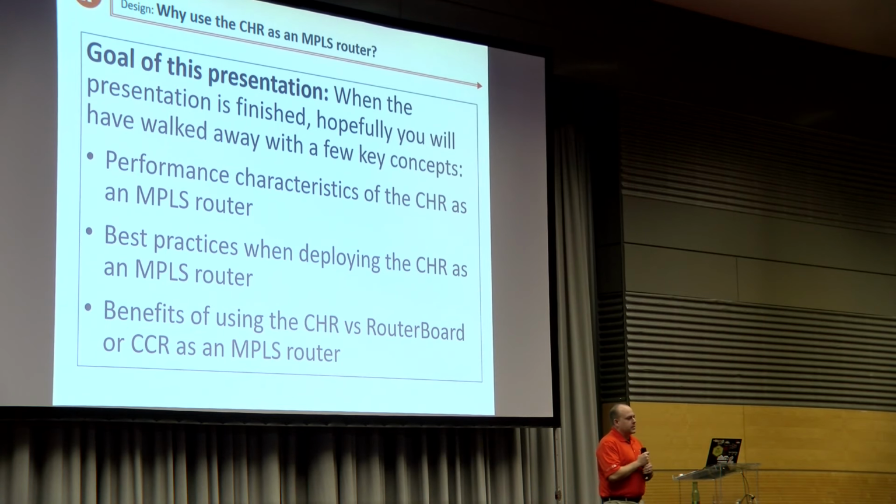But the goal of this presentation is really to tell you what our expectations were when we tested the router. What are the performance characteristics of the CHR as an MPLS router? When you put something into a hypervisor, you always lose a little bit of power when you're not running on bare metal or in a container or something like that. So understanding that and what the performance characteristics are is very important.